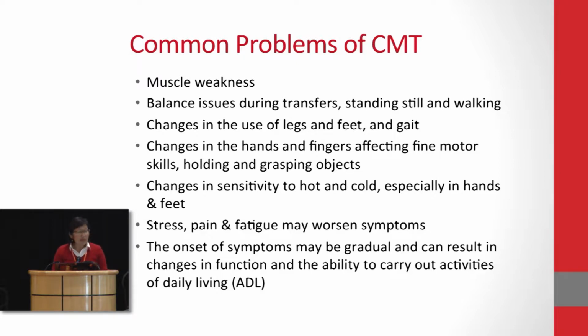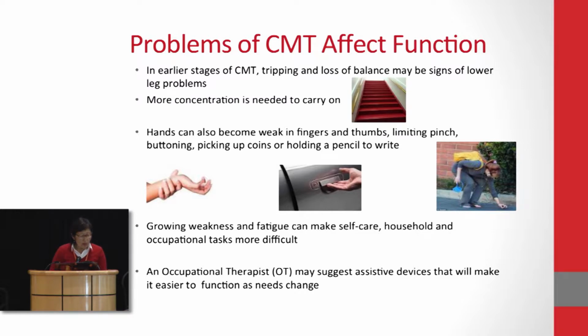We know that stress and pain and fatigue can worsen the symptoms, and that the onset of the symptoms may be gradual, but can result in significant changes in function and the ability to carry out important ADL. So OTs and PTs are all about function, and I work very closely with a physical therapist, so I know that. So how one functions is important regardless of your age.